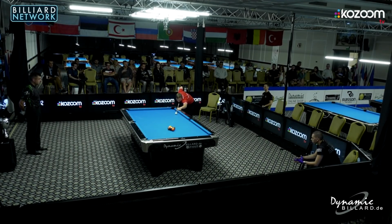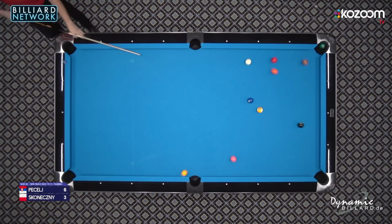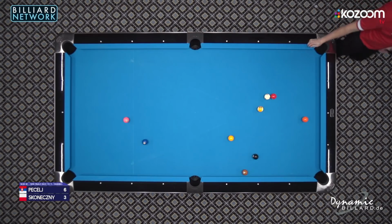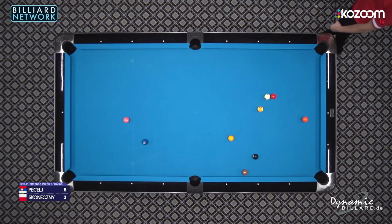Skoneczy is breaking from the left side. Left bottom, drawing the ball to the side rail. It's got a ball in, but it's just amazing to me they can make the corner ball every time with the 9 on the spot. That's impossible. This table's like it's in Antarctica or something.